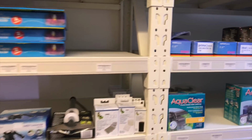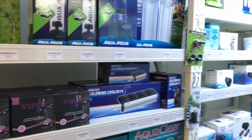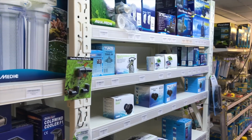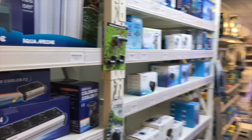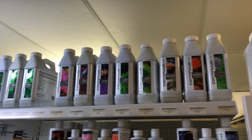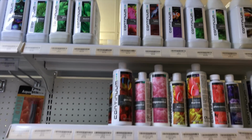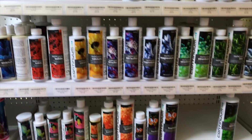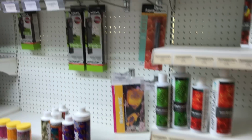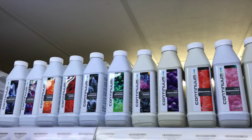We're gonna pass through another row of aquarium products. It looks like we have a variety of hardware here on the left. Looks like Tunze and Aquamedic are pretty well represented. And Continuum. This is the biggest spread of Continuum products I've ever seen. I think it looks really, really good. Oh my goodness, I don't think I've seen this many Continuum products even at the trade show. No, Jeremy's gonna love this. Look at all those things. I didn't realize they looked so good stocked on edge like that.